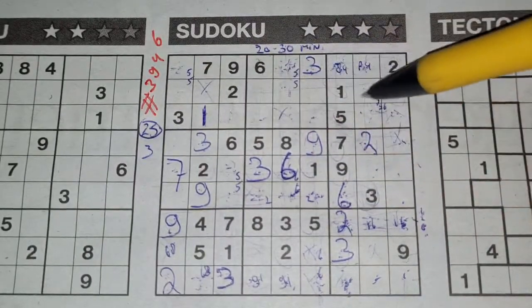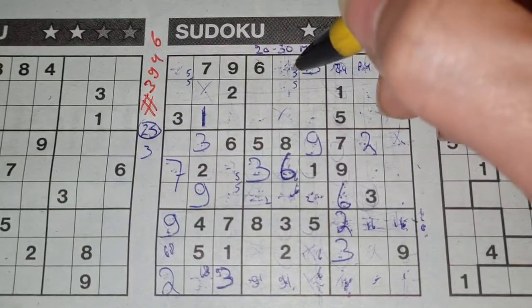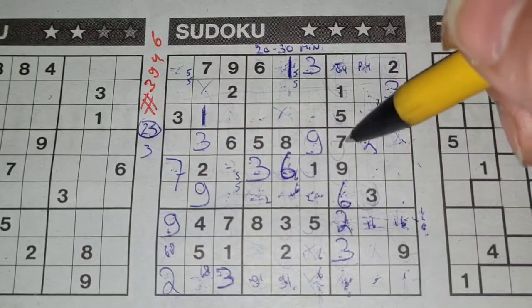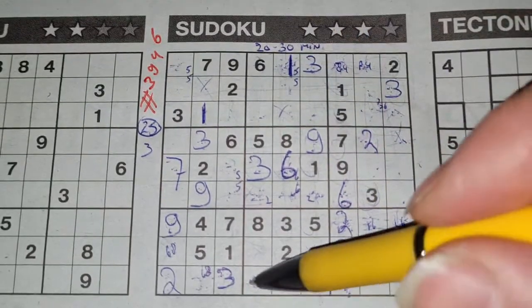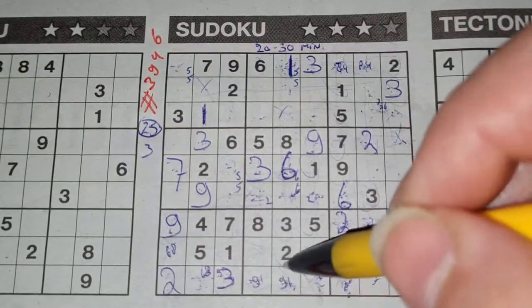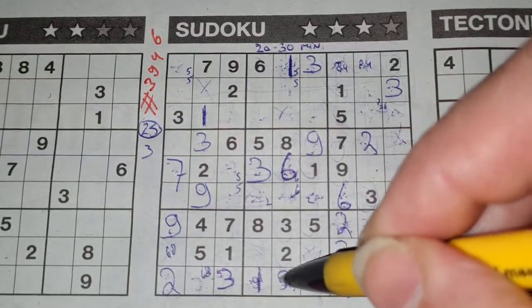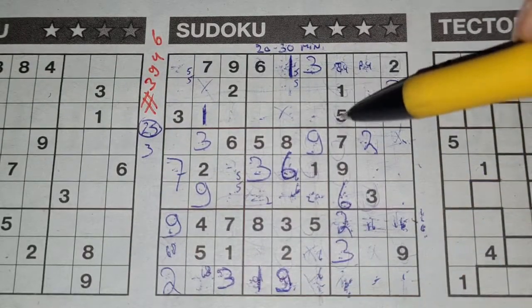1 in this row, 1 in the second row. So the first row, the only place left for the 1 should be there. 1 in this column, 1 in the middle column. I've marked those two boxes with a 1. Now we have 1 here, so this box cannot be a 1 anymore. That box should be a 1, and this box should be a 9. We have a pair, 1 and a 9, can you remember?